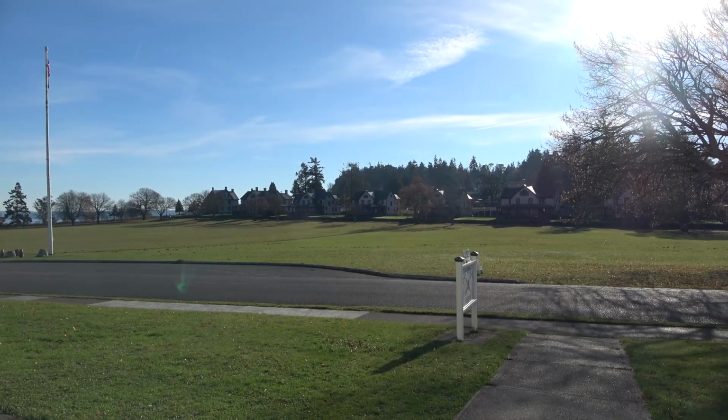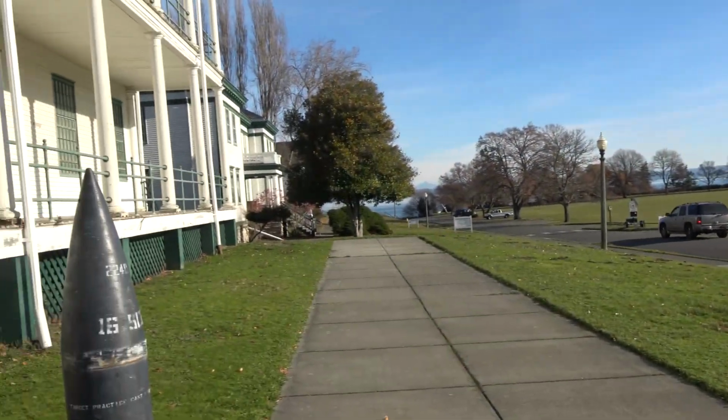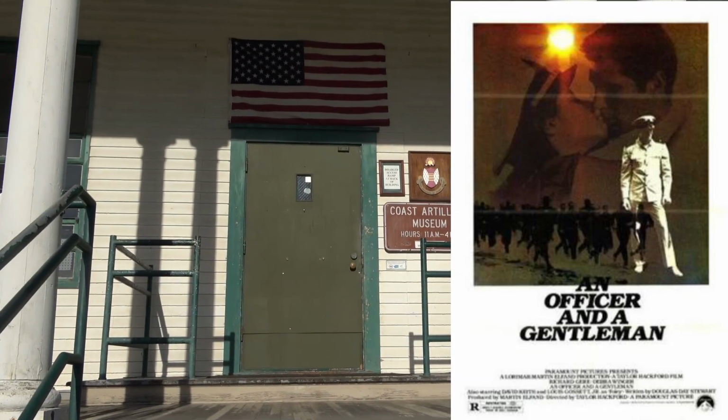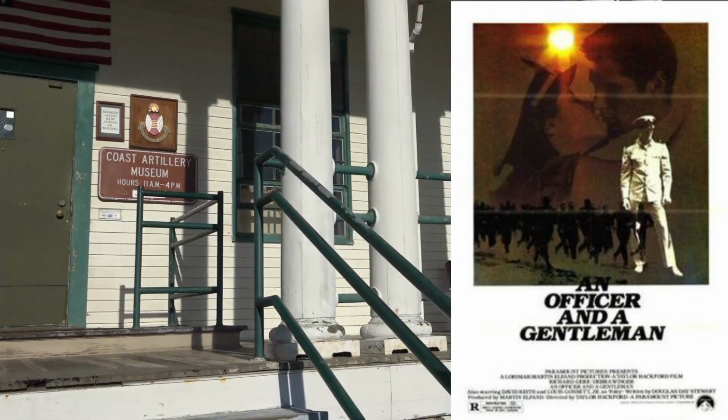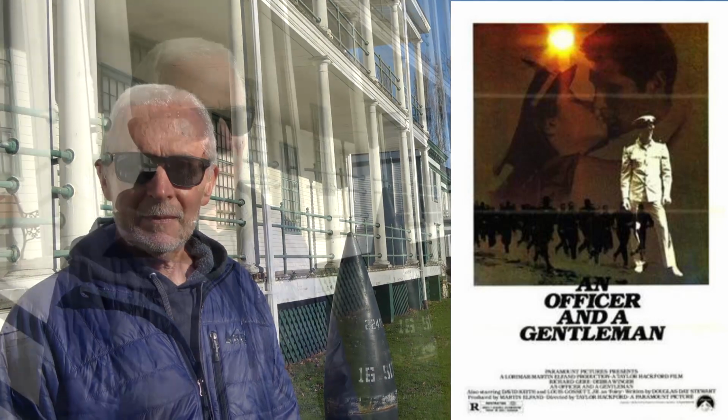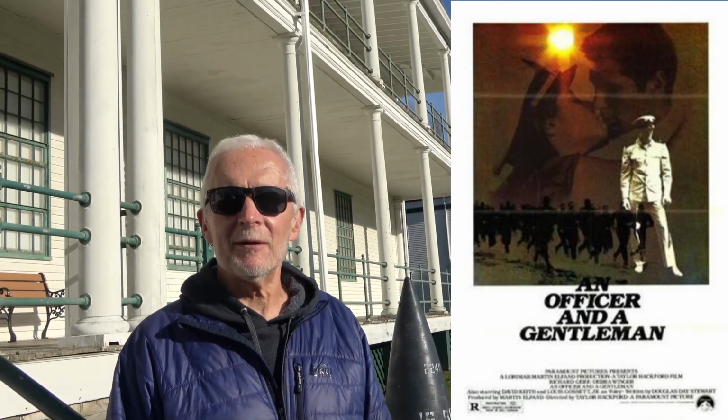Look at that. One thing that they talk about in this Coast Artillery Museum is the fact that a movie was made here on these grounds, all over this park and in Port Townsend. Yeah, a movie called An Officer and a Gentleman. For some reason I was thinking it was Tom Cruise that starred in that movie, but we looked it up and it was Richard Gere. So if you're ever on Jeopardy and that question comes up, there you go.